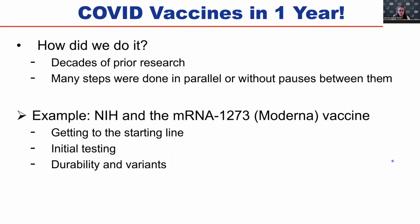So I'm going to talk about the work that was done beforehand, how we got to the starting line in this, the initial testing that I was involved with, and then since the vaccines have become available, the work that we've done understanding the durability of the vaccines, how long do the immune responses last, and how well do the vaccines do against all the different variant viruses that have come around since the beginning.